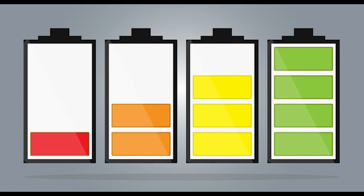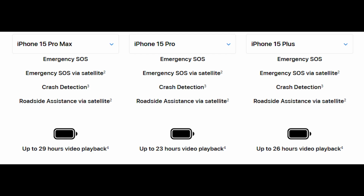All right, let's talk battery life, because that's kind of what iPhones are known for, or at least one of the things that iPhones are known for. So across the 15 lineup, you should be able to get decent battery life, no matter which one you get. And decent is very subjective. But the 15 Plus and the 15 Pro Max will definitely give you a few more hours over the regular 15 and the 15 Pro.